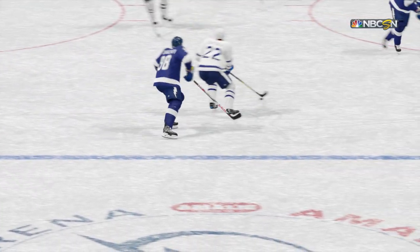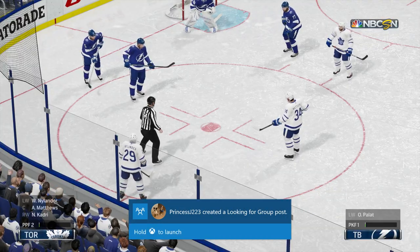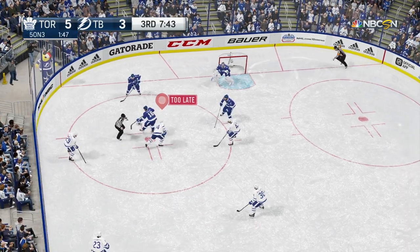Oh, look at the reaction of the puck carrier. He is in some pain. That's a slash. The Leafs get a huge opportunity here. It's a two-man advantage, and it's a long one. Let's see how they do.